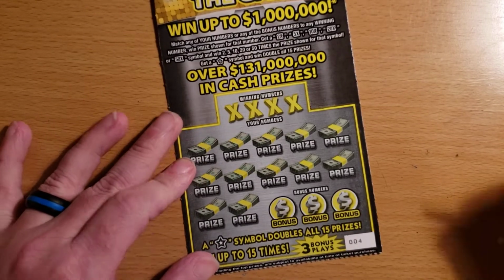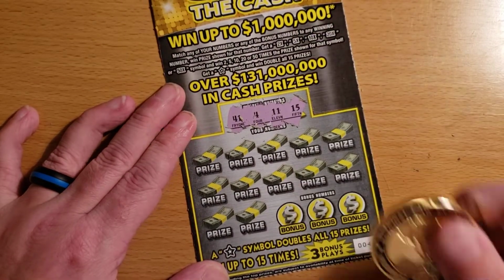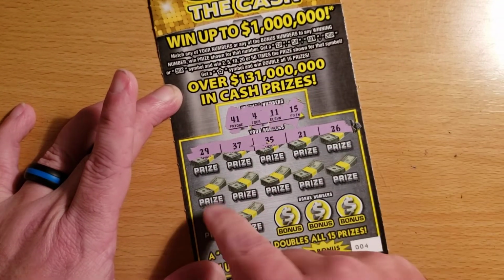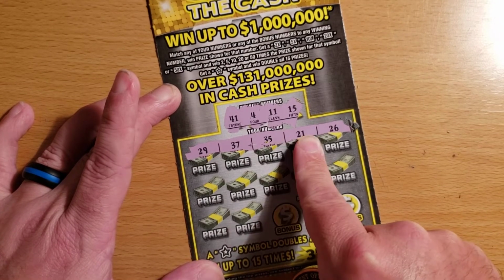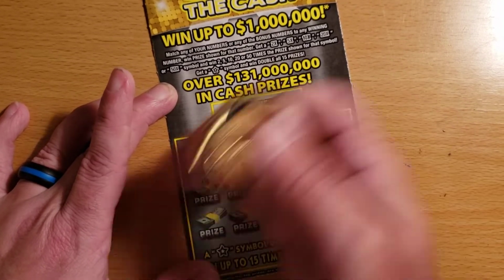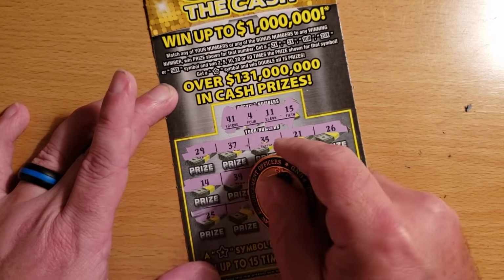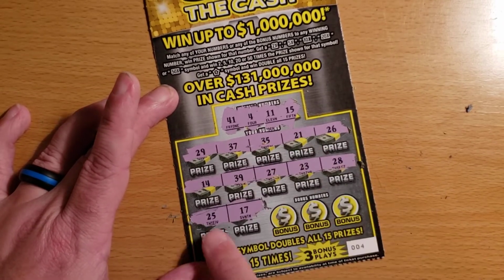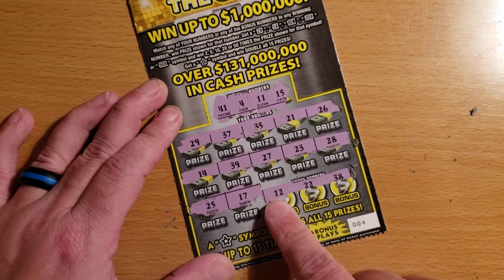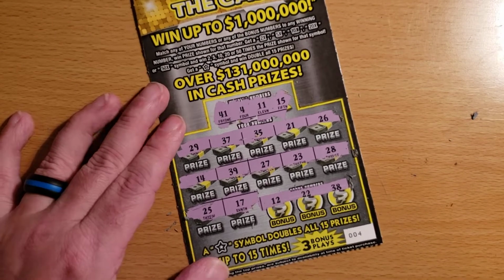All right, ticket number four. Got 41, 4, 11, and 15. Twenty-nine, 37, 35, 21, and 26. All right, 14, 39, 27, 23, 28. $25 and $17. No dice. All right. 12, 22, and 38. That is another loser.